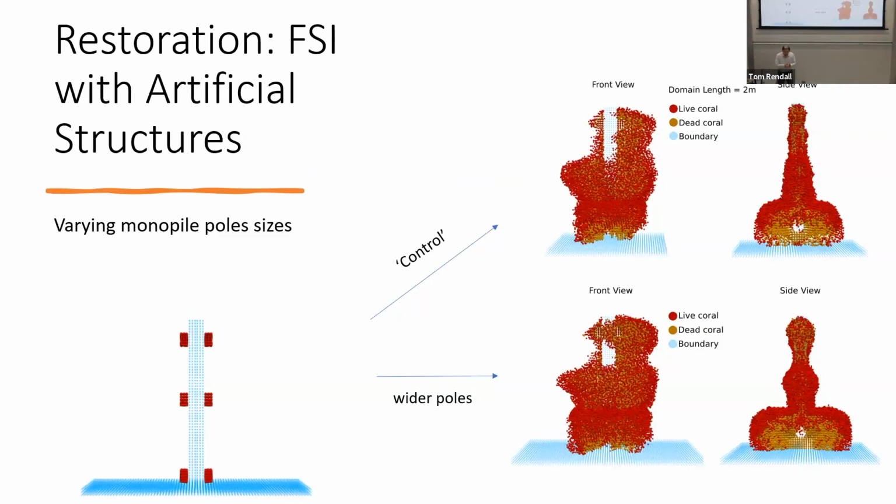Last of all, this is still work in progress. We look at how do we restore corals. So we look at how do we maybe engineer habitat for corals to grow more favorably. So we looked at using monopiles. So we have a pole, for example, in this, and we see corals at certain locations. This is actually done by researchers in the US off the coast of Mexico, where they actually seed corals on artificial structures to promote growth of corals in that area.